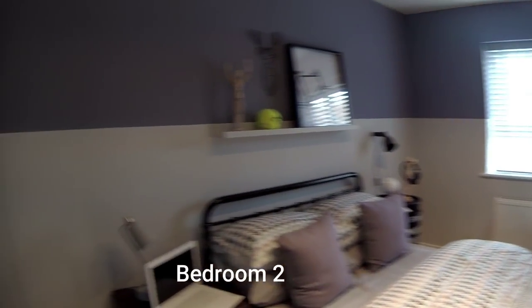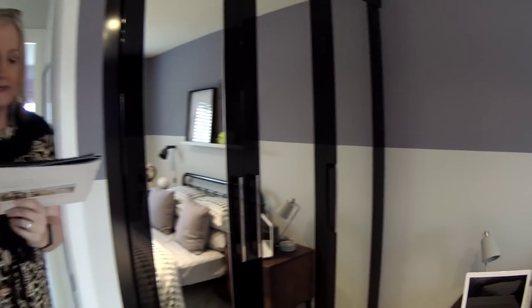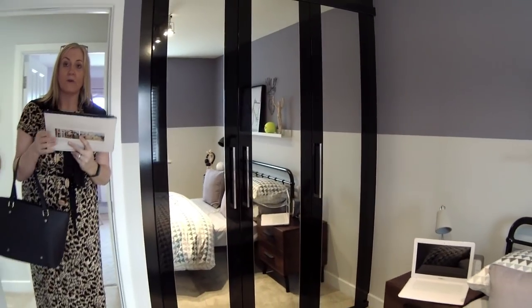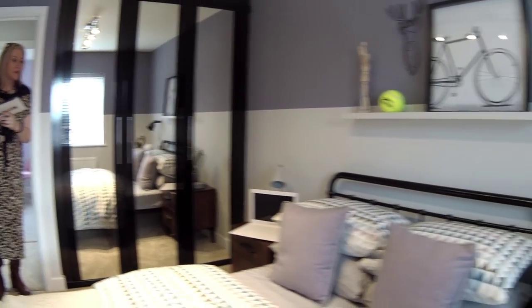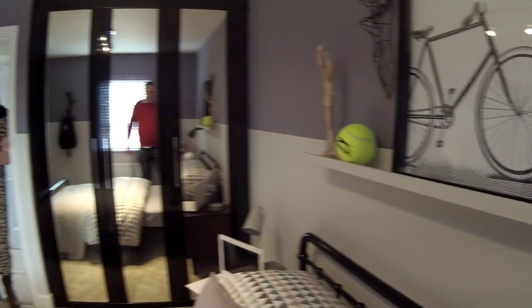This is bedroom two, so that's got a fitted wardrobe, yes, which of course might be an upgrade, so you have to check, and of course you can modify the house to however you like. So it's got lots of options. It's got a window in it. Bedroom two, which is quite standard in most bedrooms. 4 metres 16 by 2 metres 71.